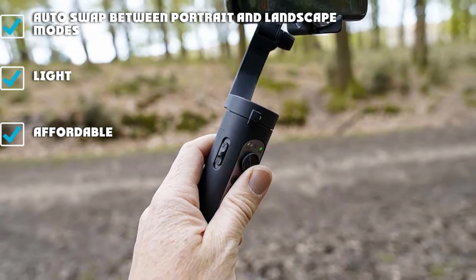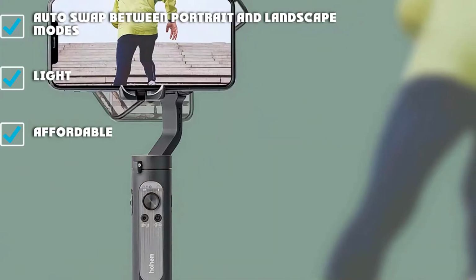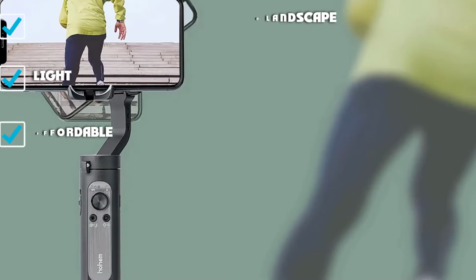Hohem boasts an improved anti-shake algorithm for the X that provides ultra-smooth footage even while driving over rugged terrain or following a friend down the ski slope.